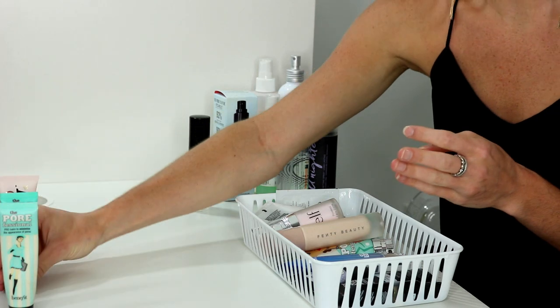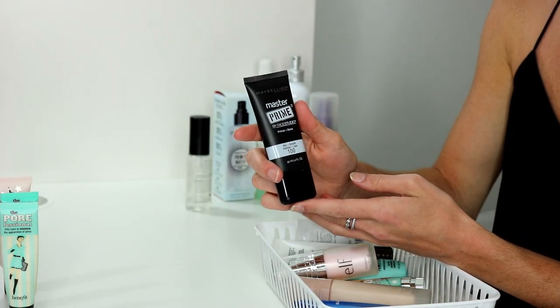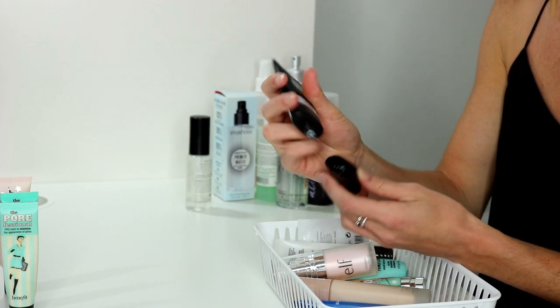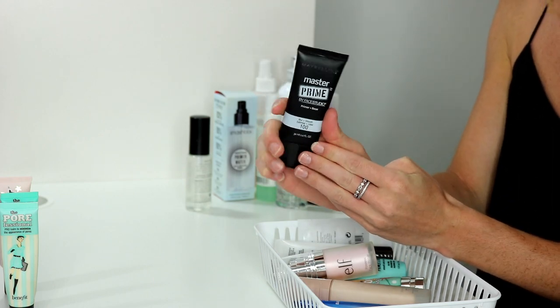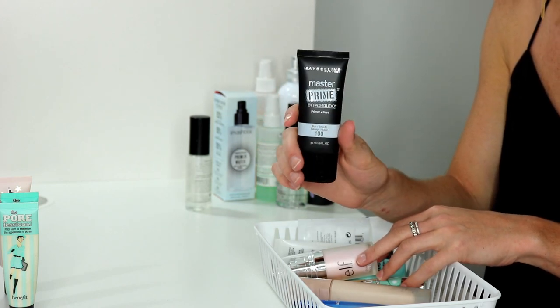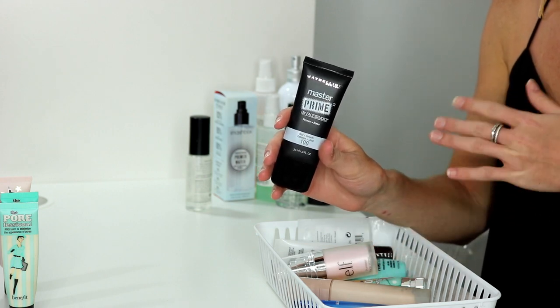So definitely keeping that. This is the Maybelline Master Prime. And this is the Blur and Smooth one. This is pretty good. I use it on days that I don't need my makeup to last a really long time. So just like a throw on makeup, run errands type of thing. So I'm going to keep this just for that reason. I don't use this for nights that I'm going out or have special events. I don't know, I just feel like it's not the best primer out there.